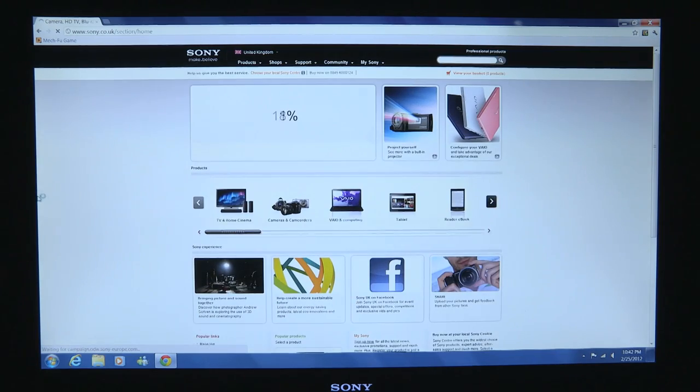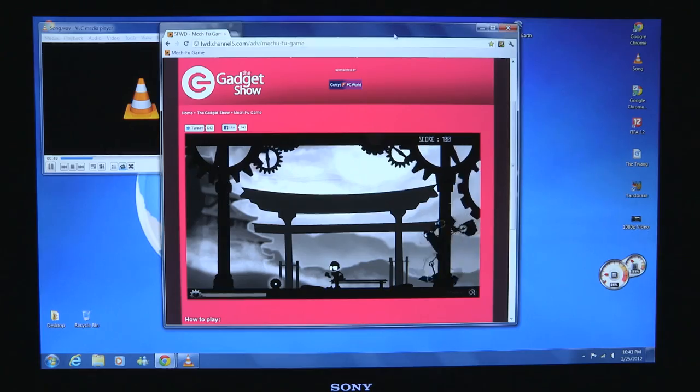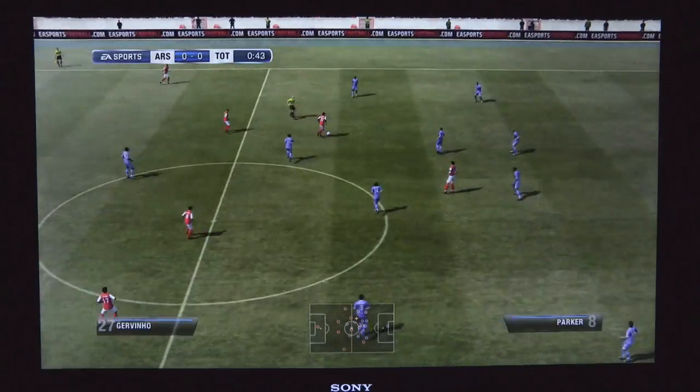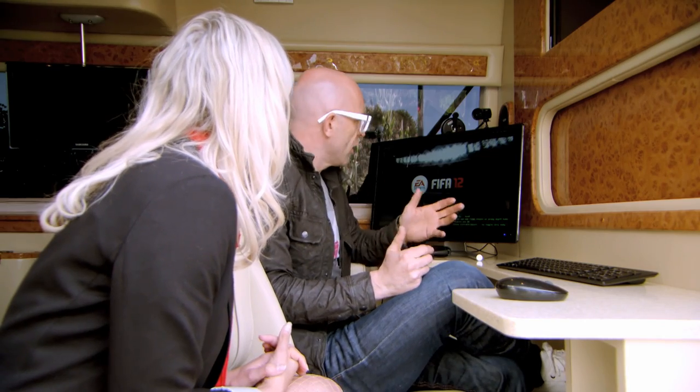The test we did was layering up several processor-hungry programs and functions all at the same time. We began by loading Sony's web page, set an MP3 music file to play on loop, then ran a flash browser game and a copy of FIFA 12. This is one of the most processor and certainly graphics card intensive activities you can do.